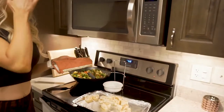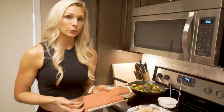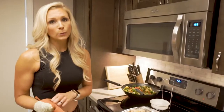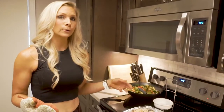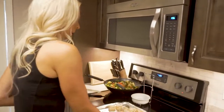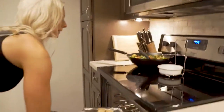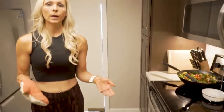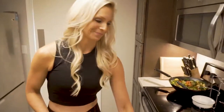And depending on how many people you're meal prepping for or how much food you wanna make, you can do 2 packages of tofu. That's typically what we'll do. We'll do 2 packages of tofu and then a package of tempeh. So whatever protein you're gonna be eating for that week. So we just put these back in the oven with our potatoes. And once they get more brown, we'll take them out and should be ready to go.